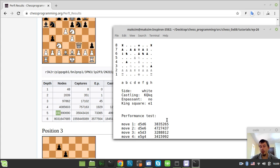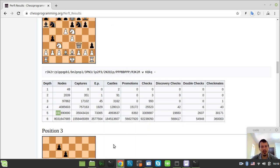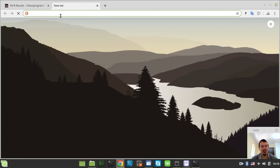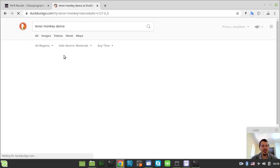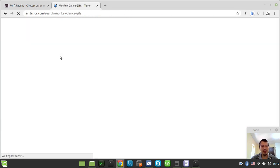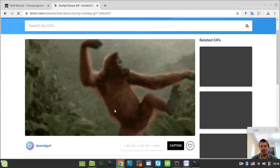And you know, guys, just trust me. When you've been struggling to get this result for 3 years, I've been struggling for 3 years to get my very first successful perft result. And when I really did this, I swear it was like in that monkey game. Let me just try to find this again. So, Tenor monkey dance. So this really felt like this, basically. So this is absolutely fantastic.